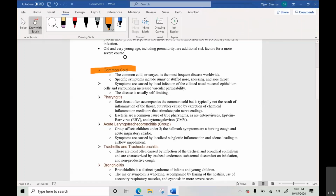The other one is pharyngitis. Pharyngitis is basically a sore throat, and it can accompany the common cold, okay? Pharyngitis is actually caused by the release of chemical inflammation mediators, which stimulate pain nerve endings, okay? Common causes of pharyngitis are bacteria, and also viruses like the enterovirus, Epstein-Barr virus, and cytomegalovirus. These are other common causes of pharyngitis. Croup.